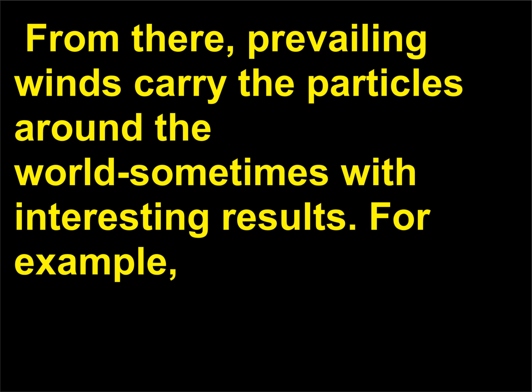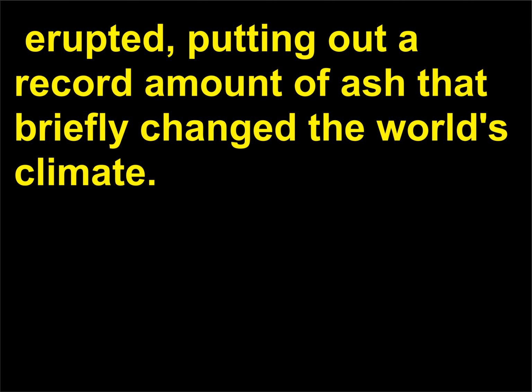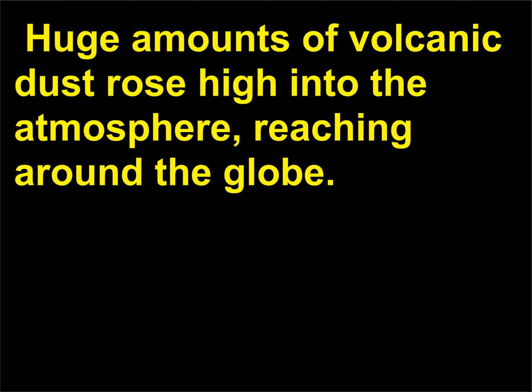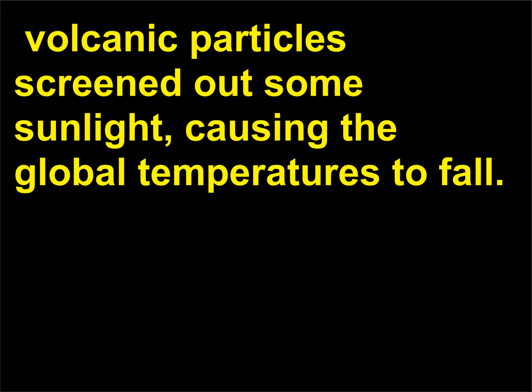For example, in 1815, Mt. Tambora on the island of Sumbawa, near Java, Indonesia, erupted, putting out a record amount of ash that briefly changed the world's climate. Huge amounts of volcanic dust rose high into the atmosphere, reaching around the globe. That year, and for some of the following year, volcanic particles screened out some sunlight, causing the global temperatures to fall.